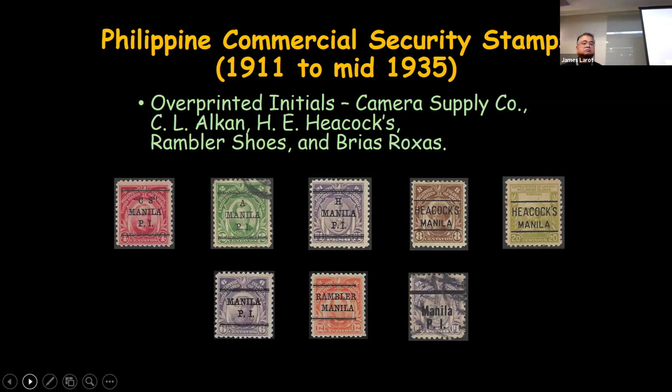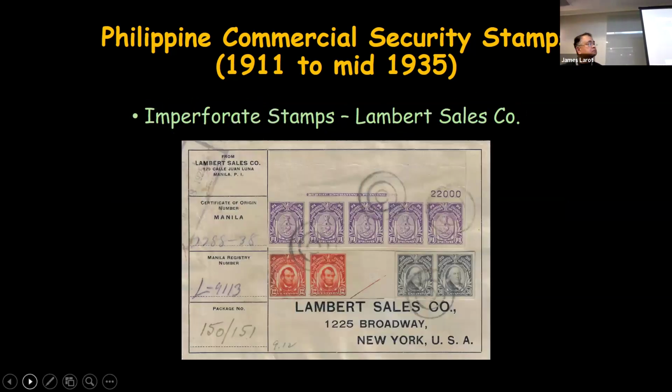Next slide. So they suggested, how about if we issue an imperforate of the current stamps, and that's probably okay for you. So I'll stop here and I'll continue that later.